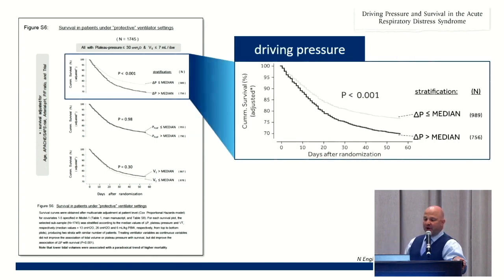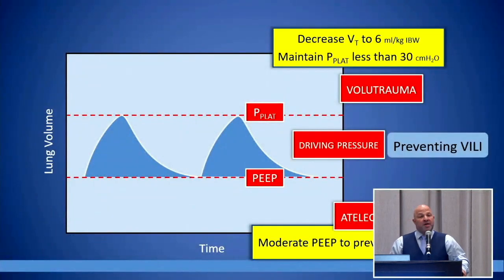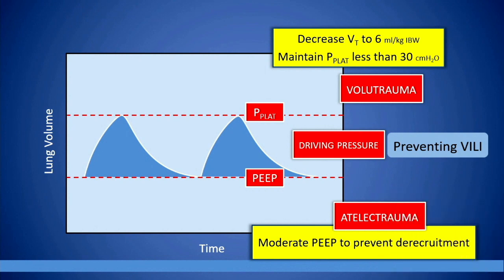However, if you take driving pressure, you reach a very clinically and statistically significant difference in mortality. If you place this on a relative risk of death curve, where you cross 1, you have an increased risk of death. That line is somewhere around 14. So your goal here is now not only to prevent volume trauma, but to prevent atelectasis trauma, but to also consider what you do in between those two things, which is essentially the driving pressure, right?